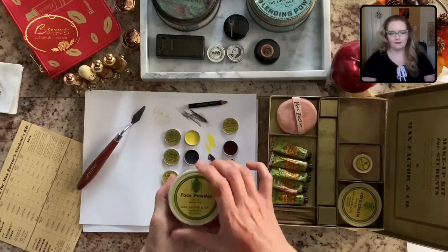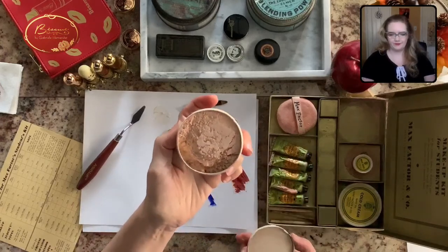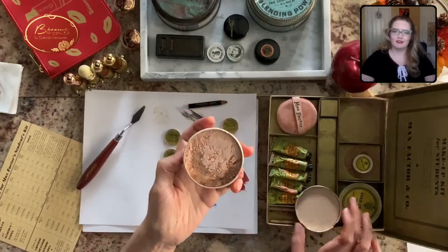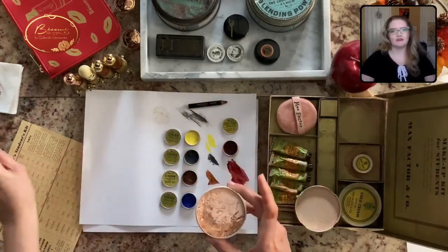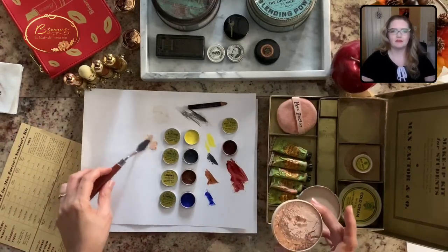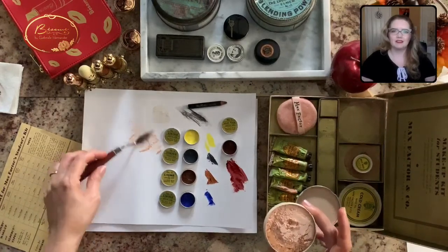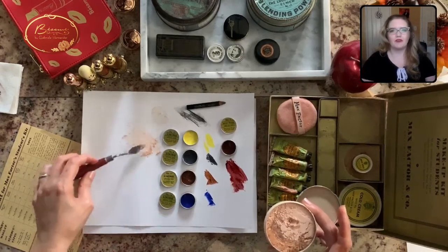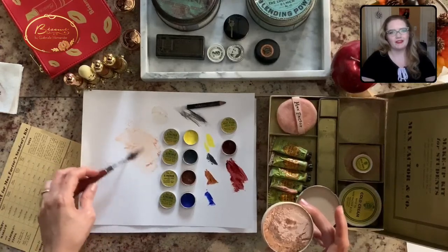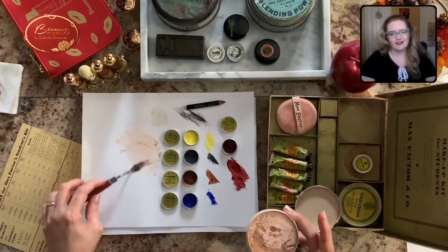So the face powder came in a color that's pretty pink. If you look at it, this was the color that you were supposed to set everything with. I don't know how this would have worked because it is pinky. You can see here, it would add so much color on top of everything. It would add kind of a fleshy tone, a pinky fleshy tone.